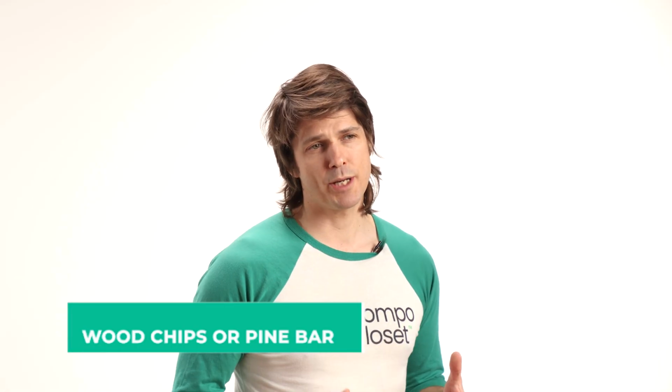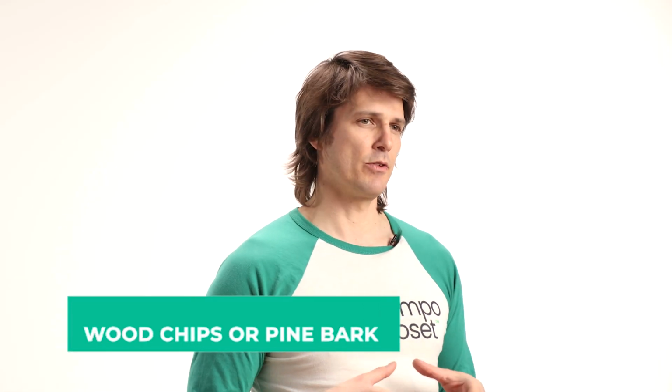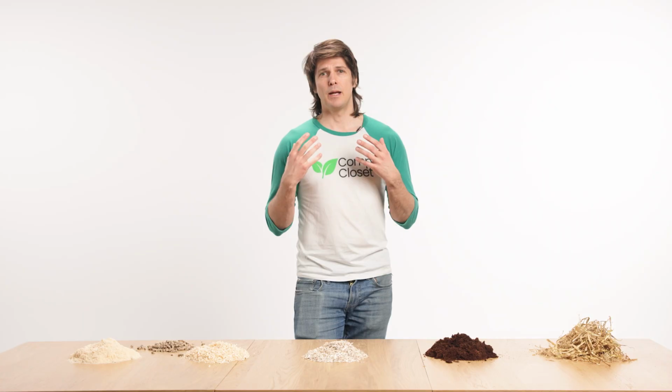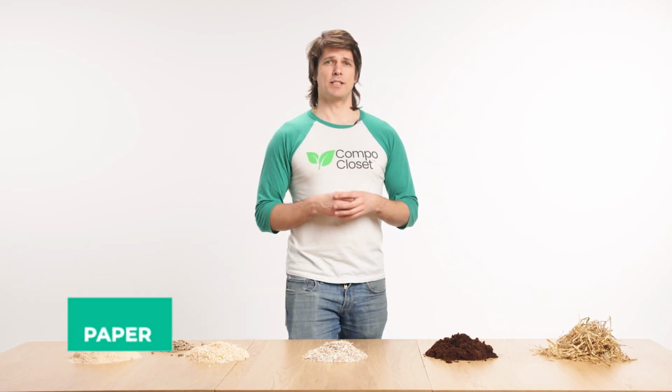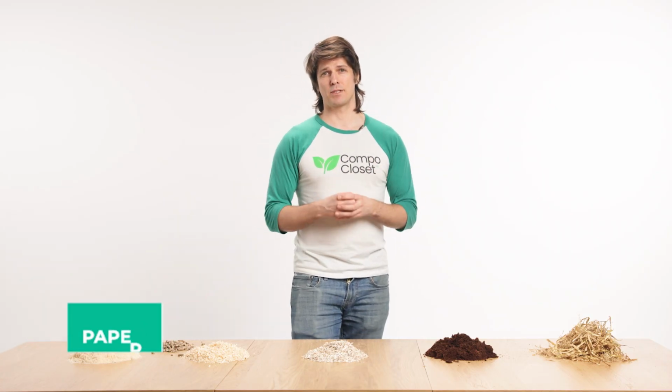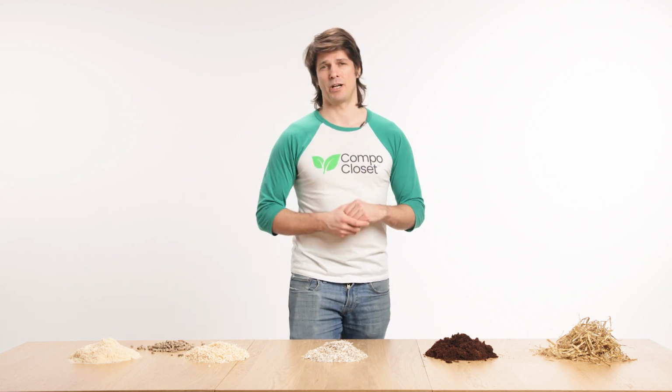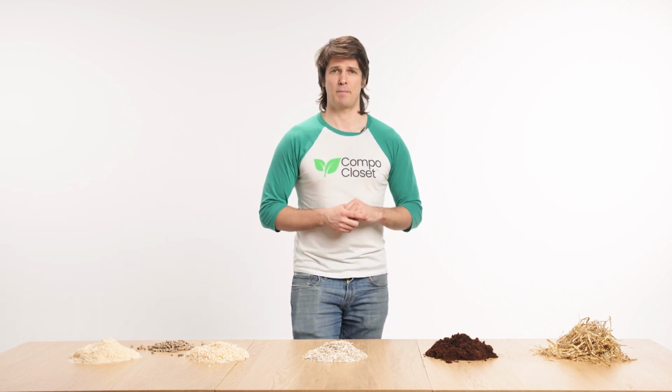Another one is wood chips or pine bark. These are larger pieces of wood. Wood is very tough, it contains lignin and it's very hard to break down. So with these larger pieces, they just won't break down very easily in your compost. Paper. As paper gets moist, it starts to break down and form clumps. And over time, you'll end up with a papier-mâché artwork you won't want to show off. So we don't recommend dried paper.